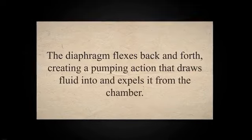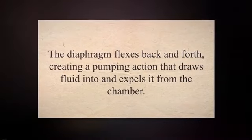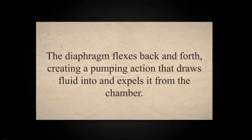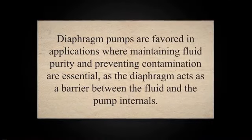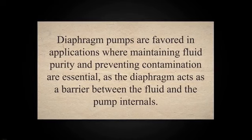Diaphragm pumps use a flexible diaphragm to separate the fluid from the pump's mechanical components. The diaphragm flexes back and forth, creating a pumping action that draws fluid into and expels it from the chamber. Diaphragm pumps are favored in applications where maintaining fluid purity and preventing contamination are essential, as the diaphragm acts as a barrier between the fluid and the pump internals.